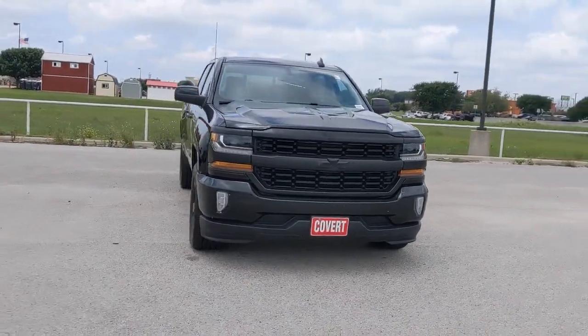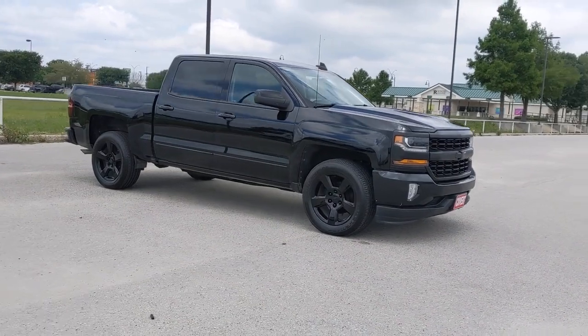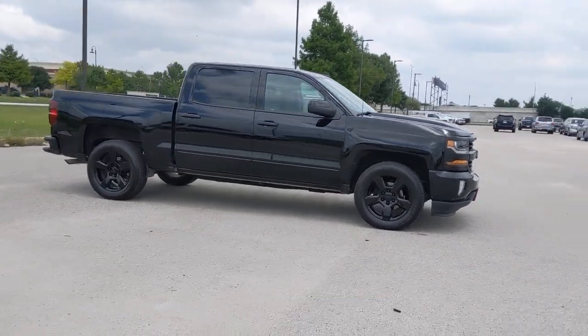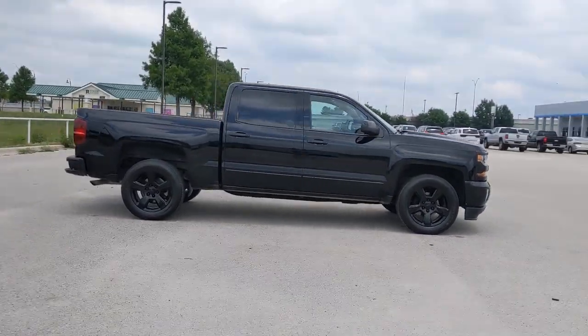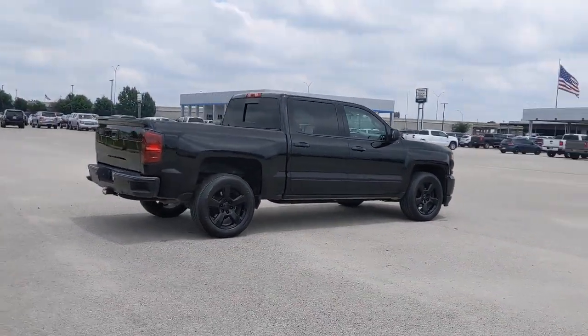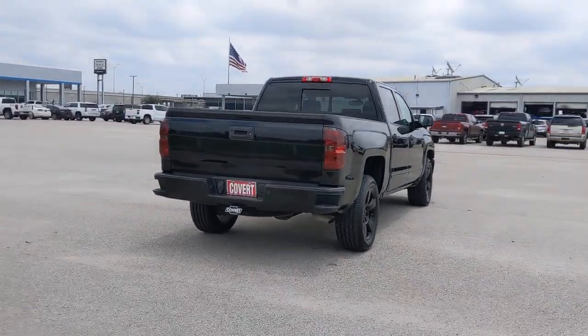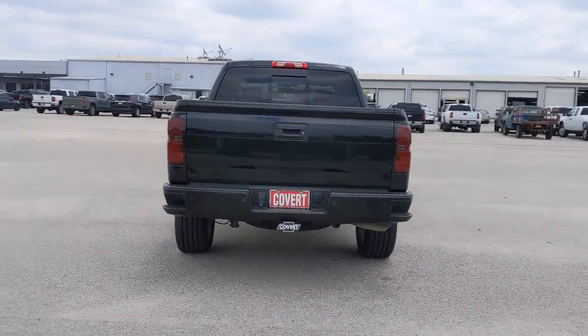Get acquainted with the 2017 Chevrolet Silverado 1500. With less than 50,000 miles on the odometer, this vehicle stands out from the rest. The Silverado 1500 is the full-size pickup that blends a spacious, quiet cabin, technology that keeps you connected, smooth handling, and the toughness you need for all your projects.